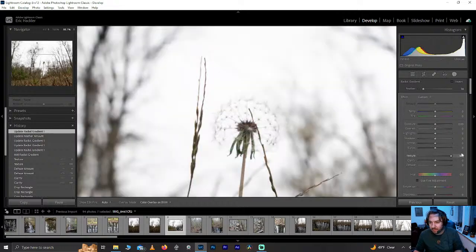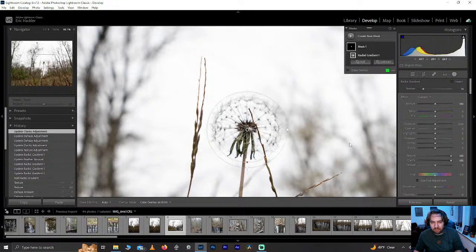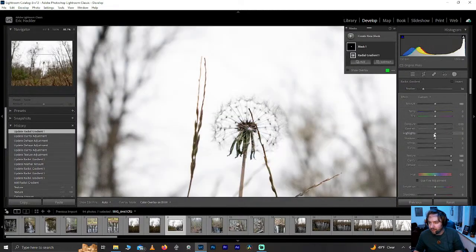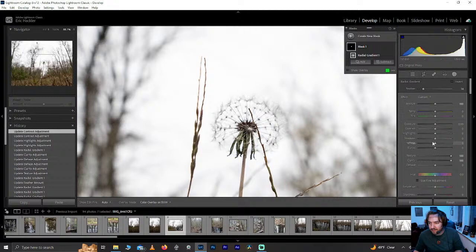Cool. So step 1 with him: texture, clarity, dehaze? No, not yet. We'll get there. Clarity, I think all the way up though. I want to really make sure we capture him because he is the subject. We can adjust the highlights and shadows and details in a sec. That's gonna be a different thing. Whites are gonna be in the sky. Okay, cool. So that's step 1.